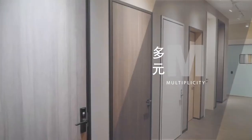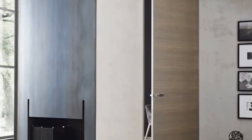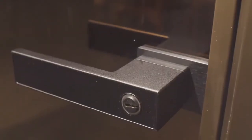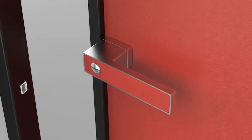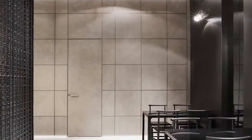Yali's new product, Multiplicity, is available to install on multiple doors. Meanwhile, you can choose your favorite finishes to match your space. What's more, Multiplicity is functional and practical. You can be your home artist.